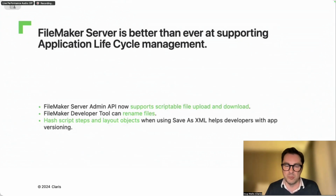So the idea is for people to pick up on the fact that even though the easiest way to do development in FileMaker is doing it live, it's better in a lot of cases to have an environment where you can do it programmatically and using lifecycle management. So, marketing spiel is done.